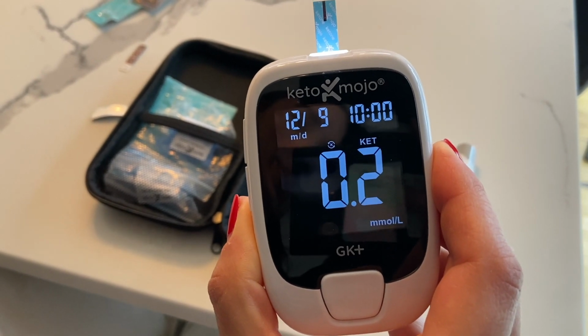A 0.2. So as you saw, I'm at a 0.2 for my ketones, and I'm aiming to be at least at a 0.5. So I have some ketones in my body, but not really enough.